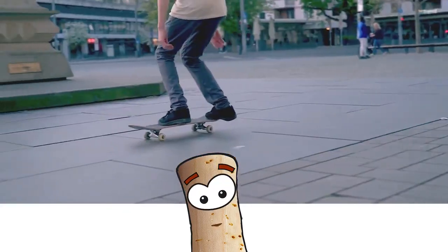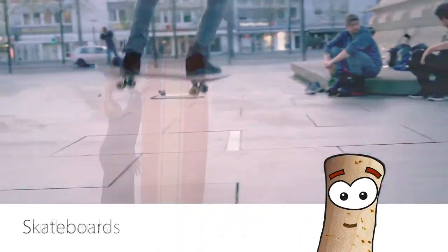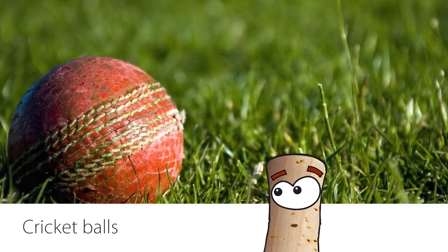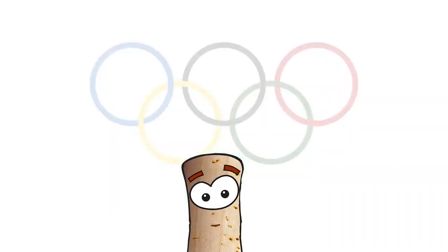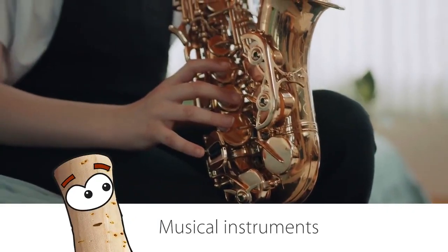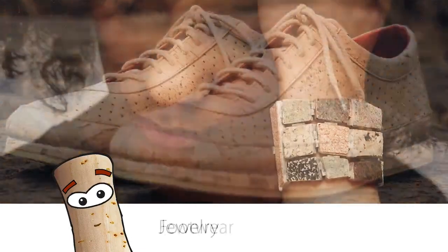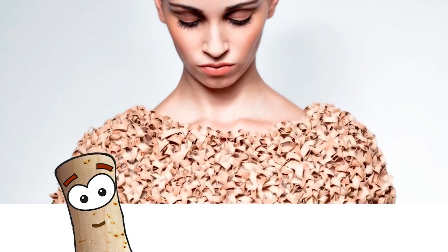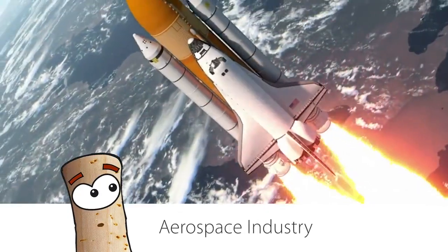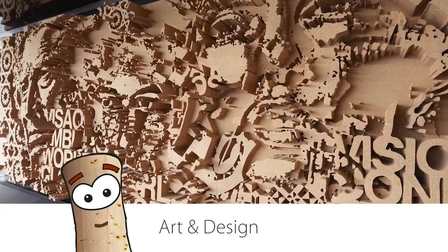And you may not know it, but cork is also found in skateboards, surfboards, footballs, hockey and cricket balls, and in badminton shuttlecocks because it's a light and very resistant material. There are also musical instruments and toys that contain cork, as well as footwear, jewelry, and clothing. It's also used in the aeronautical, aerospace, and automobile industries, in trains, and even in art and design.